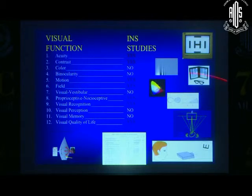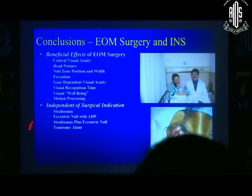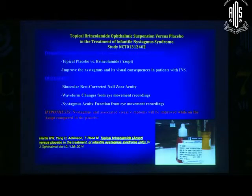These are the things that have improved as a result of analysis after the surgery. So these are conclusions that, independent of the reason you're operating, the nystagmus improves, and it improves because we're attacking the enthesial area here. So how is that going to help me in another way?